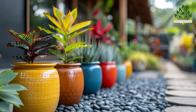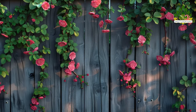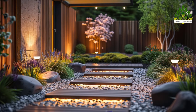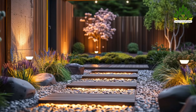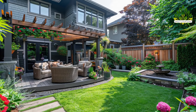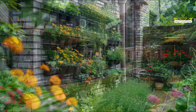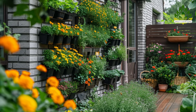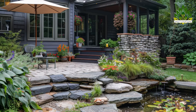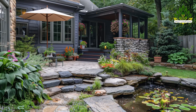Enter the captivating beauty of small gardens, where every centimeter of land is valuable. In this limited space, there is great potential to transform your small front yard into a charming outdoor haven. Let's discover how you can turn your small garden into a charming retreat with stylish decor.